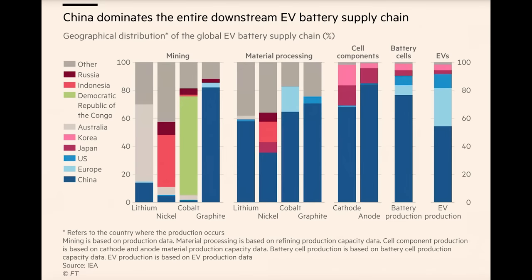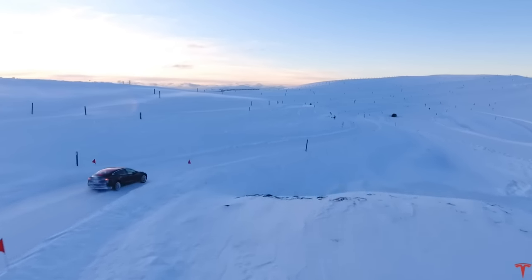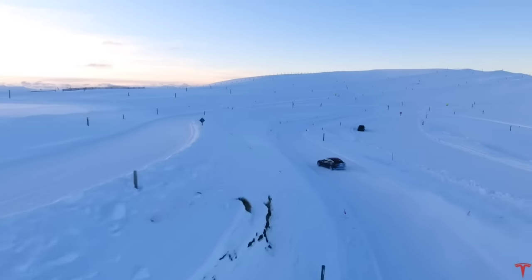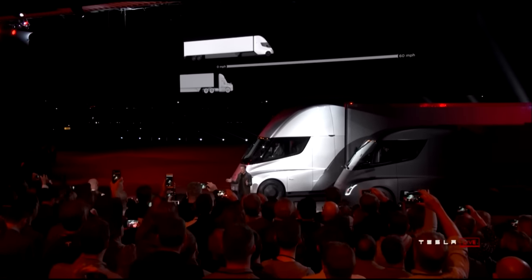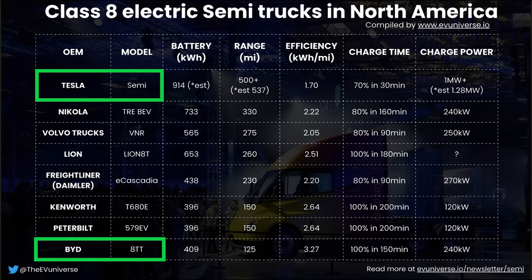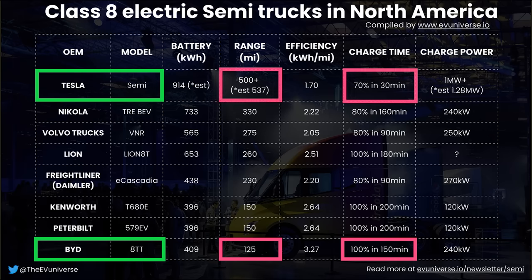Some might argue that all this wouldn't have been possible without Chinese battery material suppliers. While that's true, Tesla created global demand. Elon's original master plan has accelerated the transition to EVs globally by making it clear that EVs are not only viable, they're the future. When Tesla enters a new product category, they make the most compelling and commercially viable product in the world. And the Semi is no exception. We only have to look at the Tesla Semi versus the BYD 8TT as proof of this. The 8TT has 125 miles of range and takes over 2 hours to get to a high state of charge, versus the Tesla Semi's 500 miles of range and 30 minutes to a 70% state of charge.